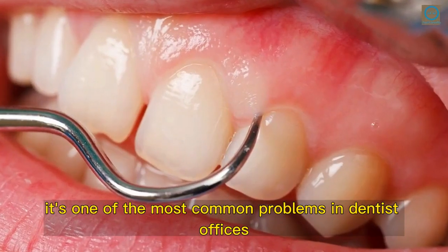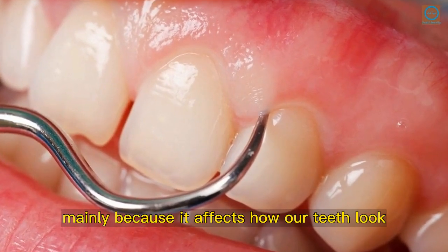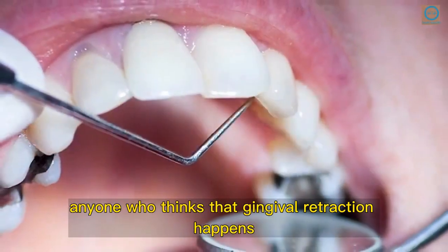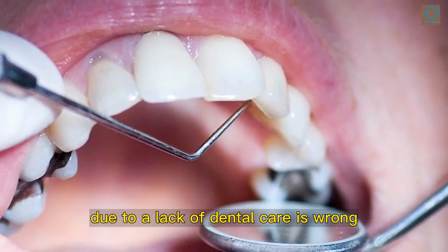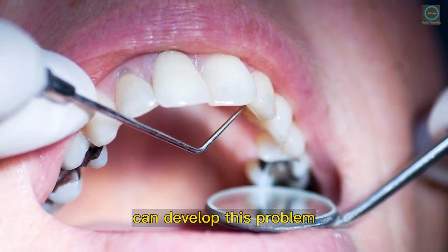It's one of the most common problems in dentist offices, mainly because it affects how our teeth look and causes discomfort while eating certain foods. Anyone who thinks that gingival retraction happens due to a lack of dental care is wrong. Even people with good oral hygiene can develop this problem.